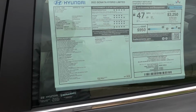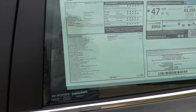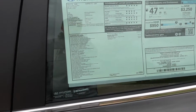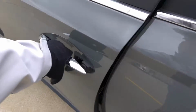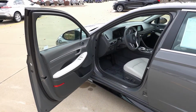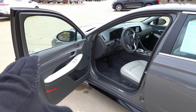So this Sonata in particular comes fully loaded as the Hybrid Limited once again. It only has a few additional accessories such as the cargo package, the carpeted floor mats, as well as the first aid kit, which brings the total MSRP including destination to $37,785. So take a look at this Sonata. Once again, this has the light gray leather interior, which does give you a different gray as far as the darker accents on the interior as well as the seat surfaces.